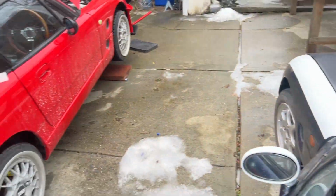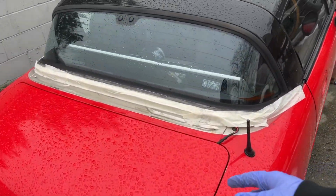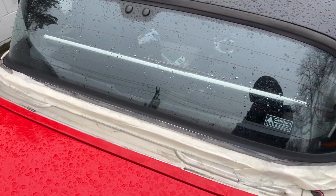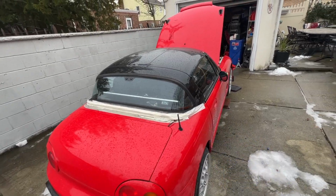I'm gonna get a full detail and tints tomorrow, and we're also gonna attempt to fix this part. I still haven't been able to do this. Well, I haven't even attempted, honestly, but I'm gonna try to do this next week with the homie who helps me detail. Hopefully with 4 hands I'm able to get that in.